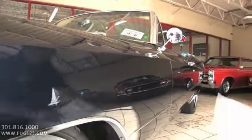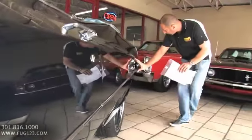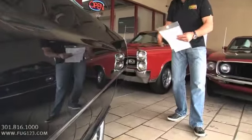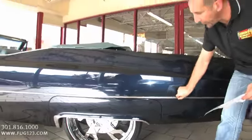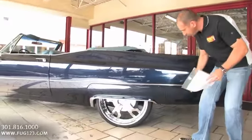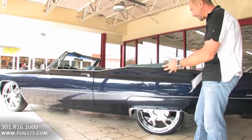But what I wanted to get at was how straight these panels are. Look how long this panel is. Wave-free, deep paint, this gorgeous blue metallic. All the moldings have been taken off, polished, taken off here, new ones. These are 24-inch Forgiato wheels that are mounted inside here, and they fit really well.